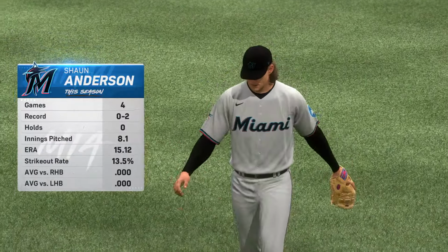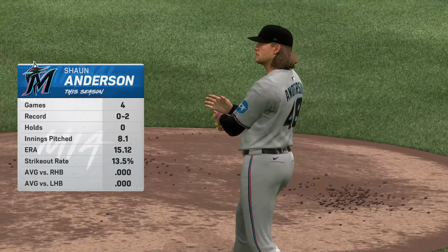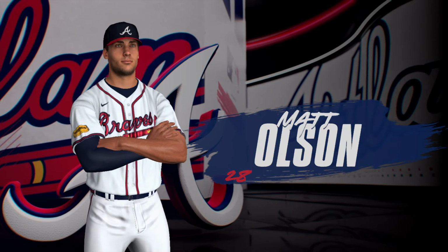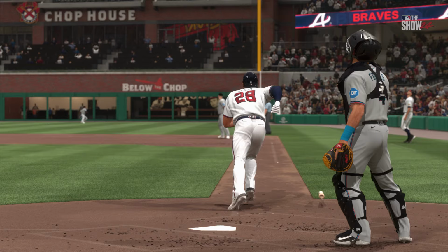New pitcher for the Marlins, number 48. Well, they need someone to stop the bleeding and keep this score right where it is. Seems like a tough task today with the way this lineup is swinging it. Matt Olson up to the plate. And the way he's going in this one, we've been waiting for his spot to come around again.